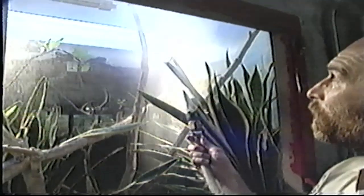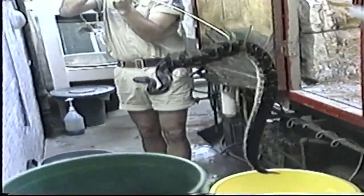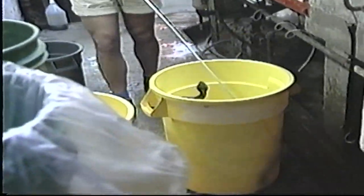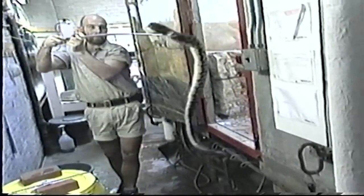What we do is we give them a nice liberal spraying down, spray it up into the air. Natural air in the cage circulates the fine mist, having attached the mist nozzle to the end of the hose. Now, unlike the cobra, these tend to go rigid. They're quite large snakes. Place them in to the bin. And here we have the second one.